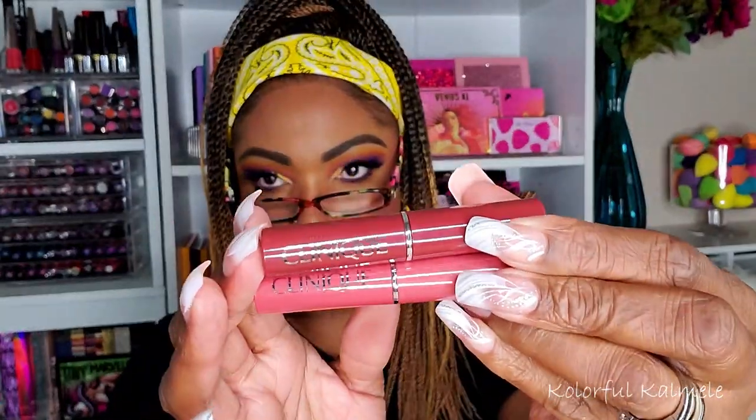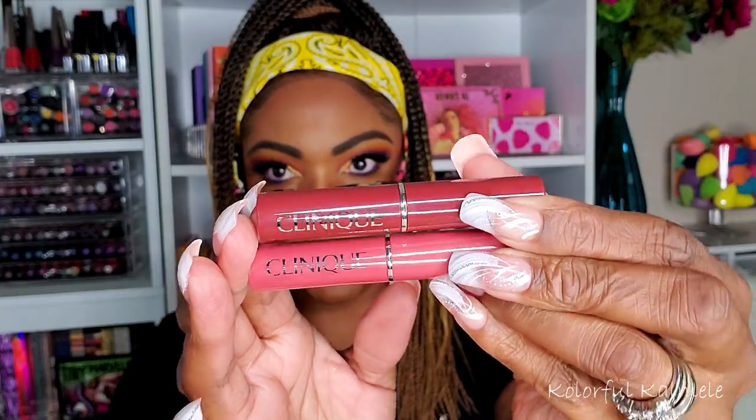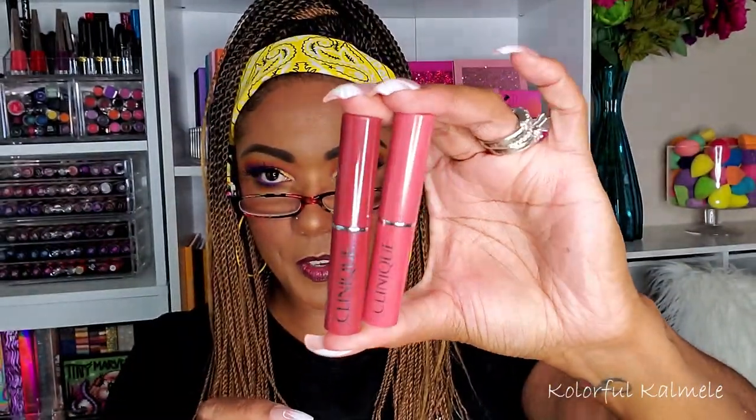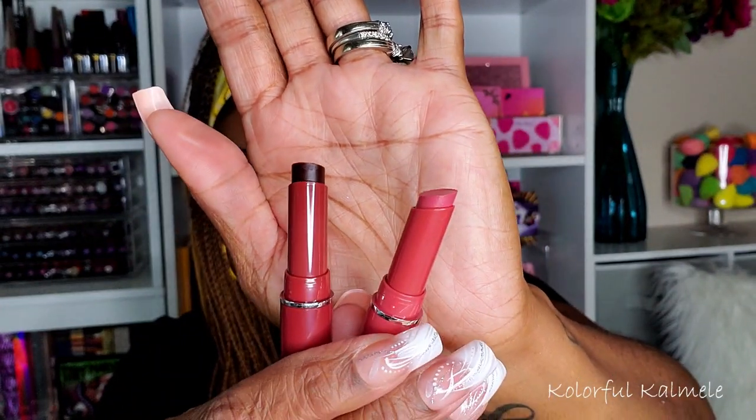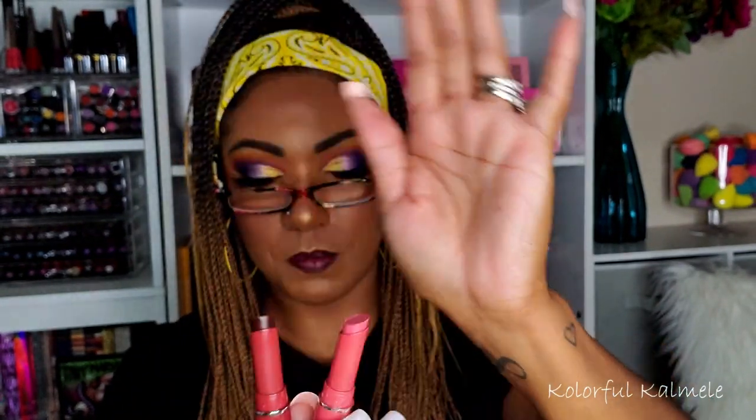I think these will be really nice to just throw in your purse. You have two different colors. They're very small, very bite-sized, so it's not anything too intrusive. And I believe these do have just a slight bit of color to them. So that is what they look like. Very, very cute.